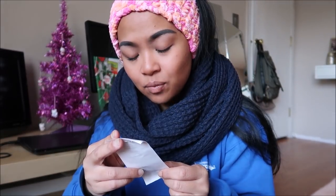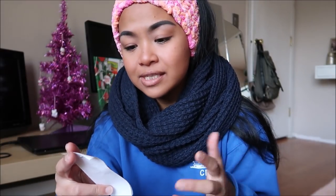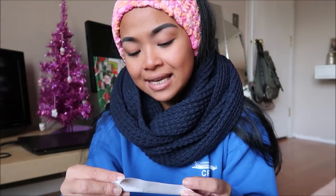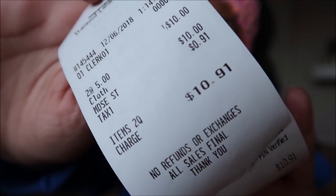We're just gonna end it like this just because I want to end it like this. So I went during the $5 bag sale, so obviously I do have two bags at $5. So my total ended up being $10.91. Wow guys, I have not done an up close of my receipt, I totally forgot. So I got a total of this many items for $10.91.